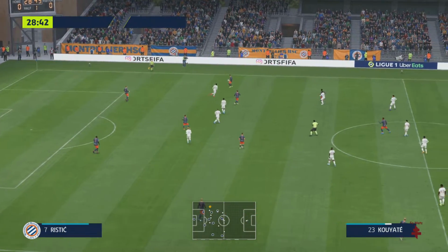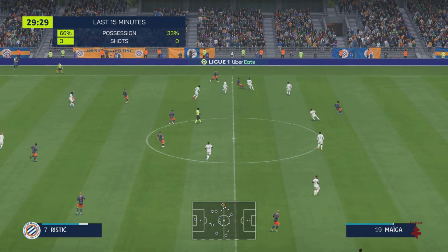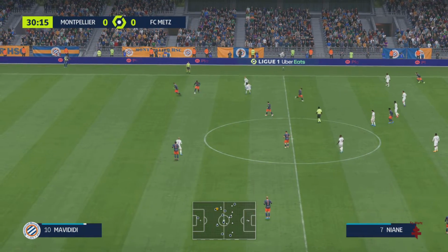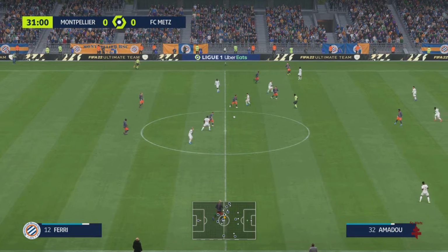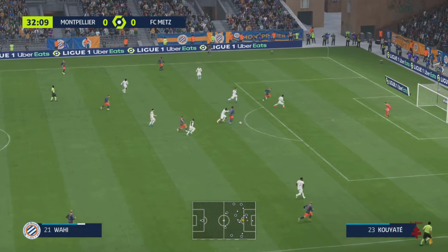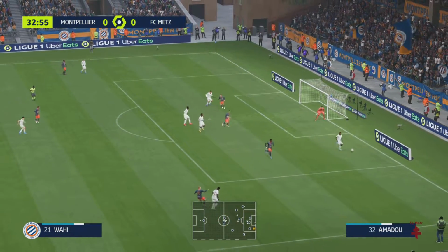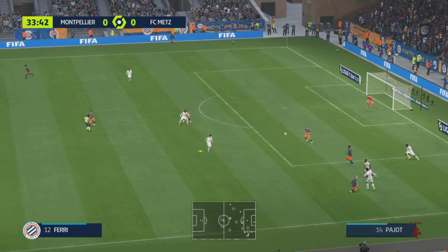Well, the hosts have had most of the ball in the last 15 minutes and have played some really lovely football going forward. They must now make it count and get themselves in front. Savanier. Chota. Chance to do damage. Chance, and up for grabs off the keeper. Well, no damage done.